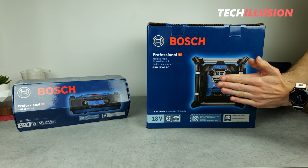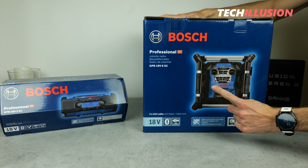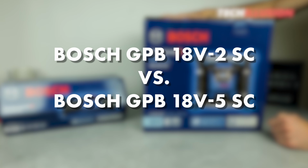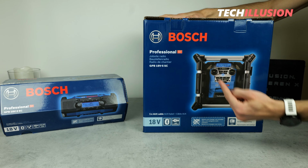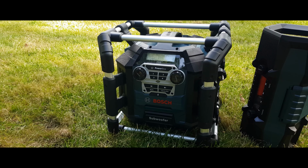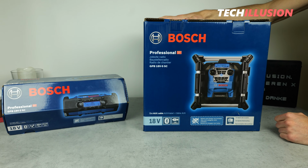The ultimate comparison of the two construction site radios here from Bosch, small versus big. Specifically, on the left, we have the BOSCH GPB 18V-2 and right next to it, the large device, the BOSCH GPB 18V-5. In what aspects these two devices differ, what advantages and disadvantages they have to offer, and which radio you should ultimately choose. These are the questions we'll answer together in today's video.